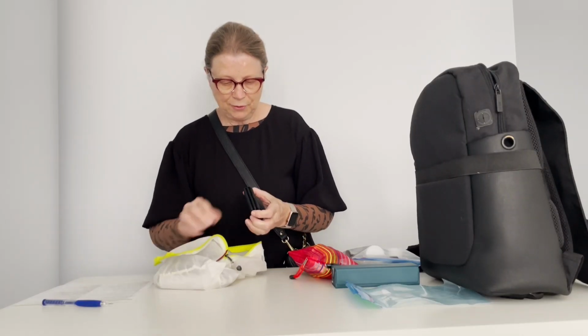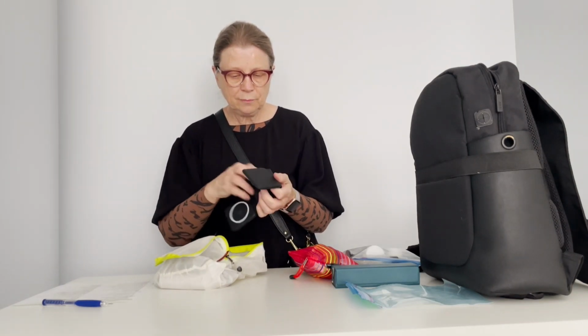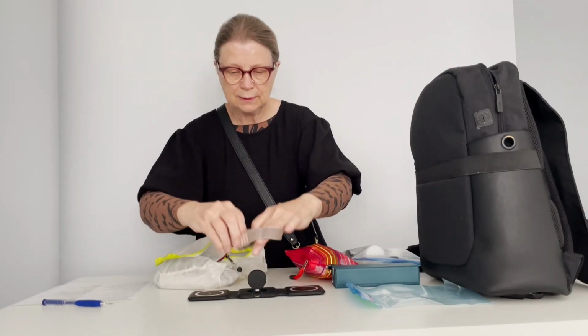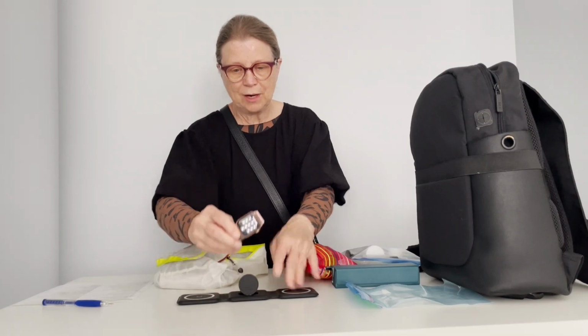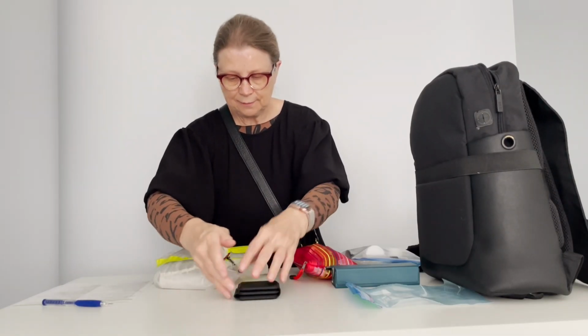And this year I'm trying out this. I've been using it at home and I really love it. It's a charger and it will charge my watch and it will charge my iPhone and my EarPods. And so I really like it at home and I think I will like it traveling as well. So I'm taking that, folds up really nice.